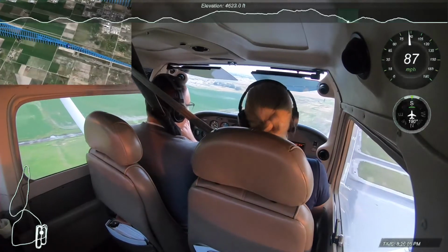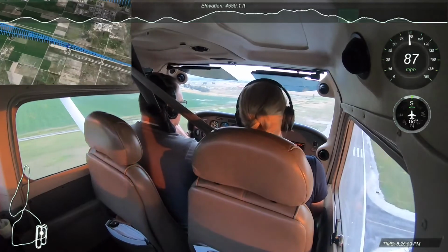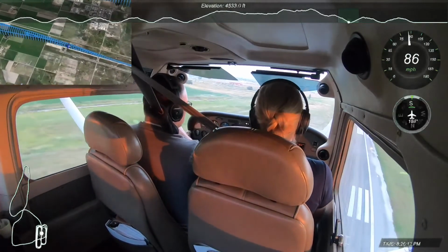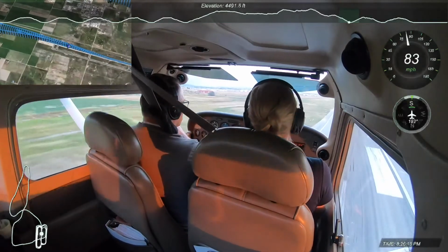So I'm gonna do 70 because of the gust factor. Yes. So I'm pretty dang fast right here. Let me show you. I'm gonna switch to the crab method. Okay. So I'm not doing rudder right here. As you can see, I'm just kind of coming at an angle.